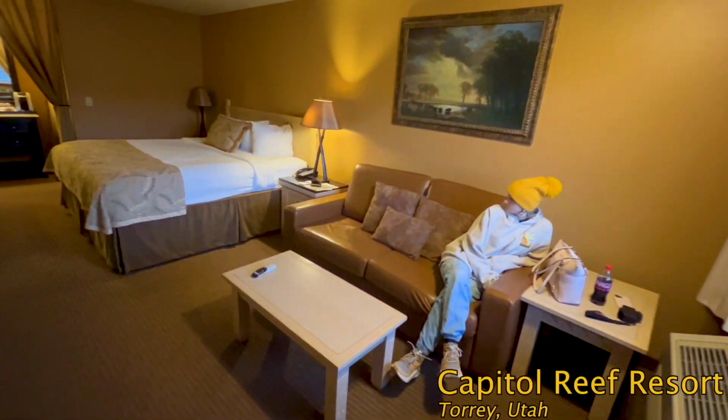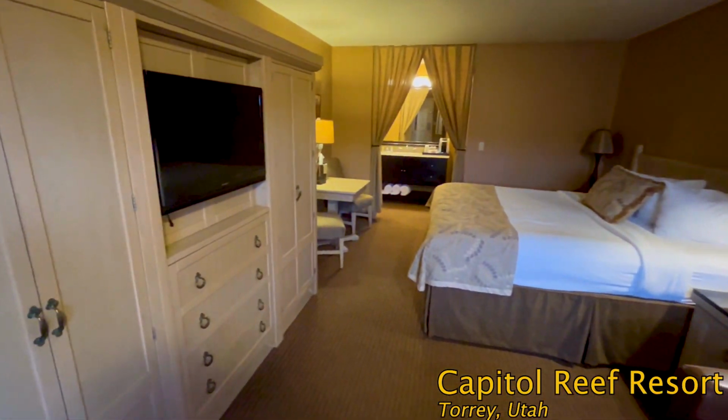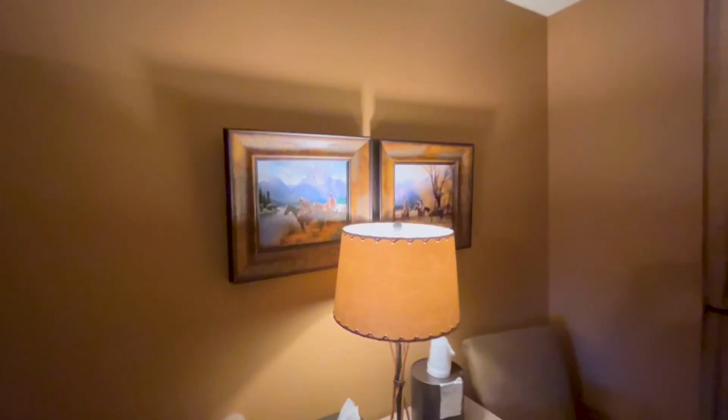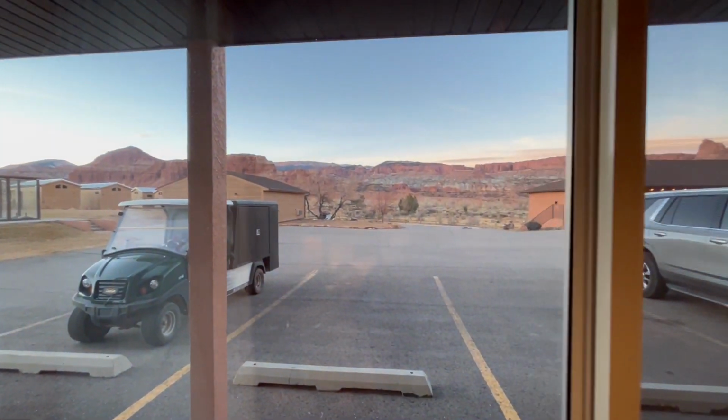Here is our room. Got a nice couch. It's very nice and homey. Got a carpet with some old paintings. We got our bathroom with a nice coffee maker. Here. Pretty solid view.